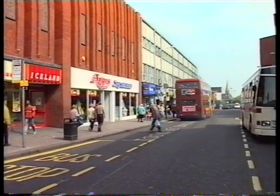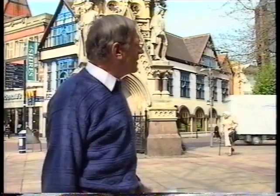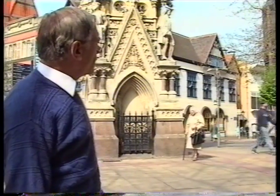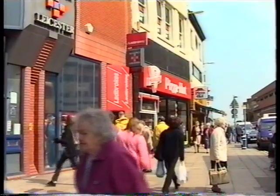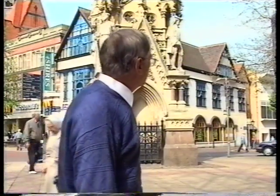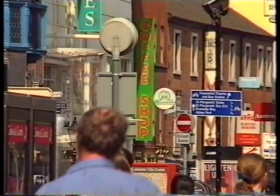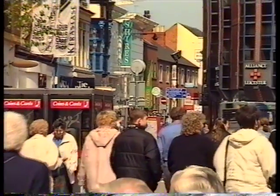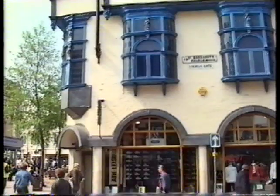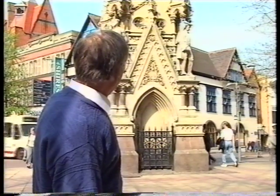There was also the Palace Theatre and the Floral Hall down here, sadly gone. And on the corner here, where the Pizza Hut is, there used to be a well-known chemist, Mr. Wand. And then on the next corner, you've got Church Gate. And on the corner of Church Gate, a rather fine Tudor-looking building in blue paint and black and white timbering, and some fine big gables.